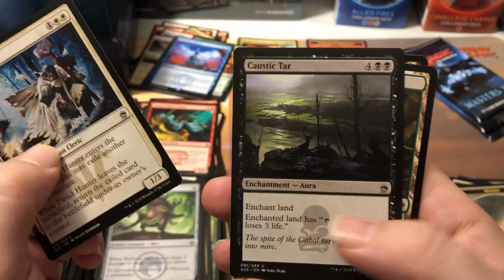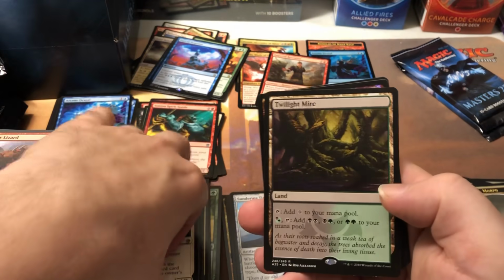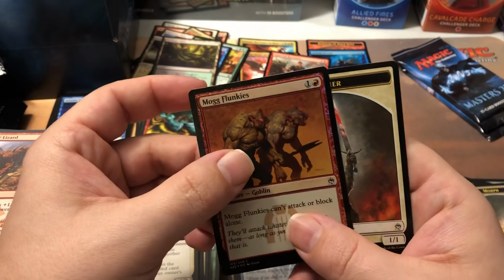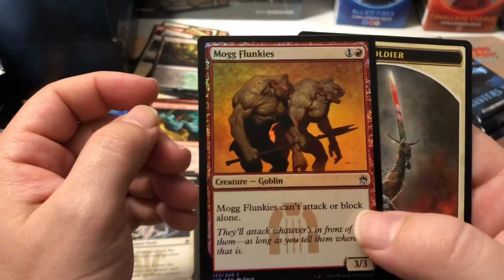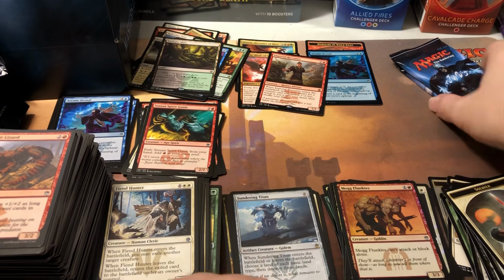Fiend Hunter, Caustic Tar, and Twilight Mire, another one of the filter lands, I think they call them, from this set. So I'll put that up there. Mog Flunkies. Flog Monkeys. Flog Monkeys is much better. Watch it, you got to change the name to Flog Monkeys. Put that in the next Unset.